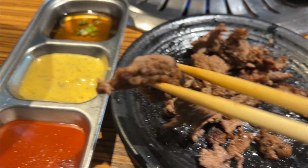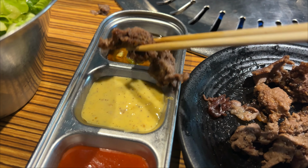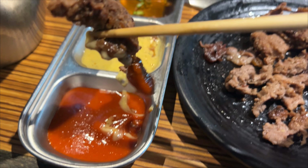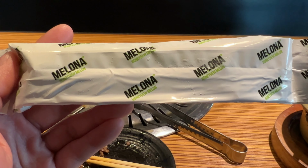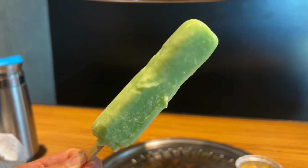I'm combining all three sauces at once, giving an extra rich, spicy, and nutty flavor. And for dessert, they have Korean popsicles with 3 different flavors to choose from: melon, banana, and strawberry. I went with the melon flavor.